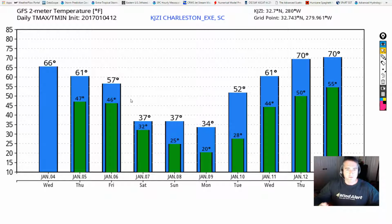As that low pressure starts to organize in the Gulf, we'll see the winds start to become a little bit more variable, and then we'll start to pick up from the north on Saturday. You can see the temperatures dropping tomorrow just a little bit down to near 60, and then Friday at 57. And then we see a sharp drop into Saturday at 37 degrees for a high. This is from the GFS as well, with a low of 32. And that means that the temperatures will be falling all day long. As we get late into the afternoon into the night, that's where we start to approach the freezing mark.